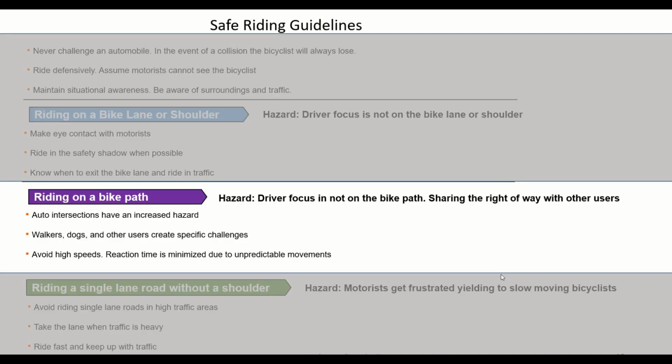During this segment, I'm going to talk about riding on a bike path. You may think riding on a bike path is a lot safer than riding on the road, but it does have its own specific hazards. Driver focus is usually not on the bike path. That's one of the big issues. The second one is you've got to share the right-of-way with other users: walkers, kids, dogs, that kind of thing.